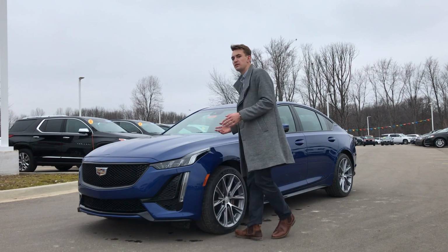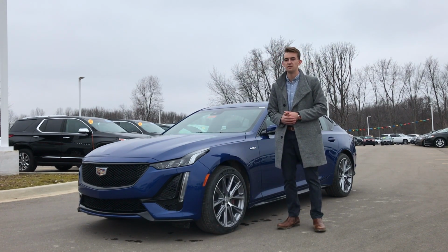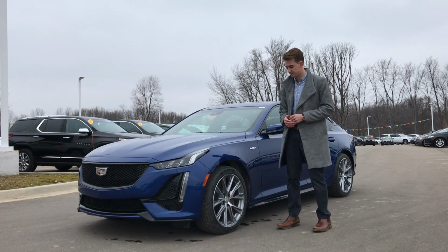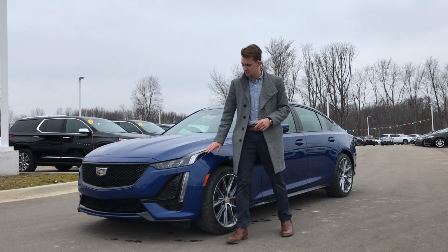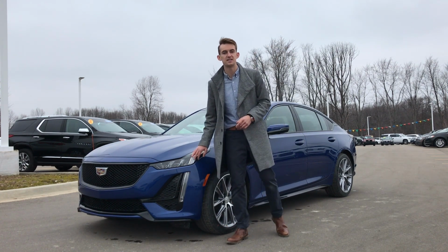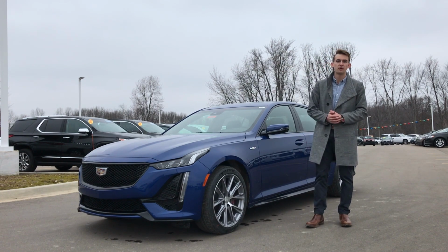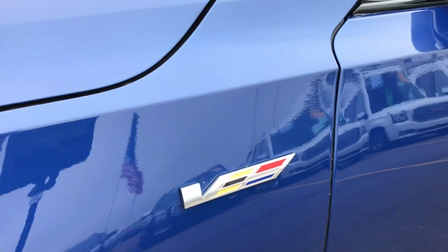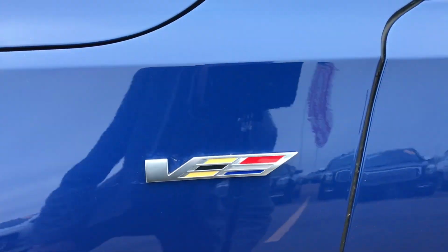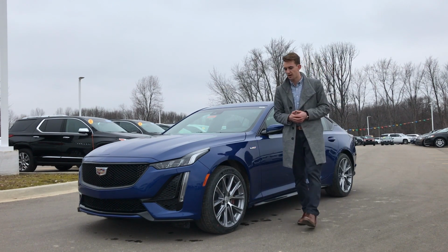In its current form, it's got a turbo V6 engine pushing 360 horsepower and 405 foot-pounds of torque. It's got this amazing blue metallic paint as well as its signature LED daytime running lights. Up front you're going to find Brembo brakes, Michelin sport tires, as well as the V badge right there on the fender. Cadillac has really brought a lot to the table.